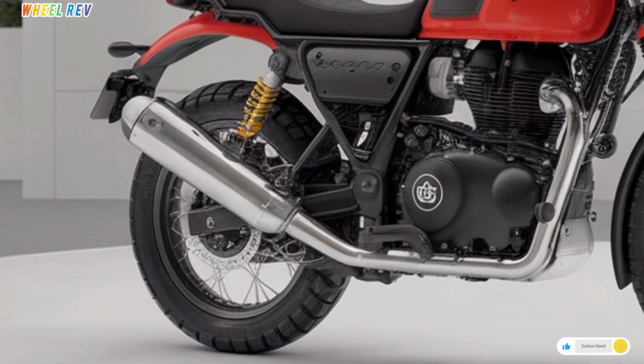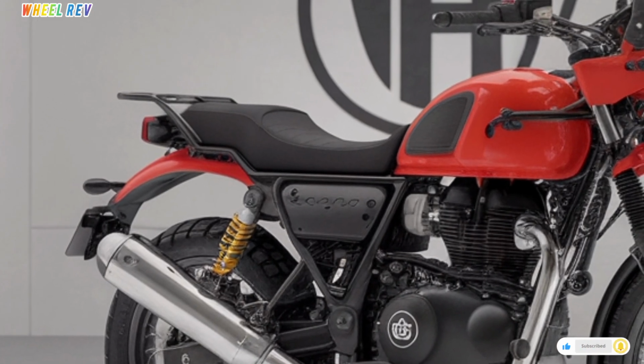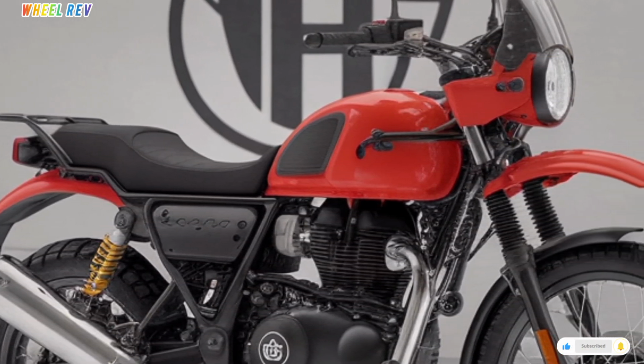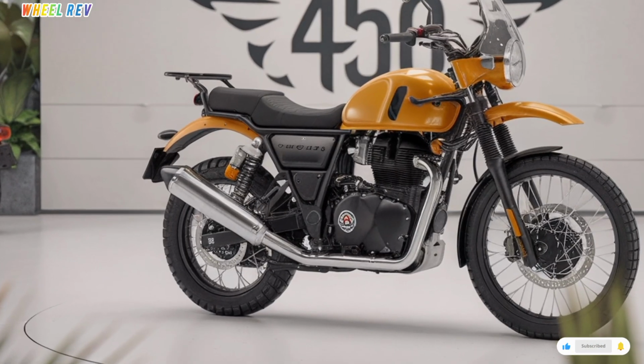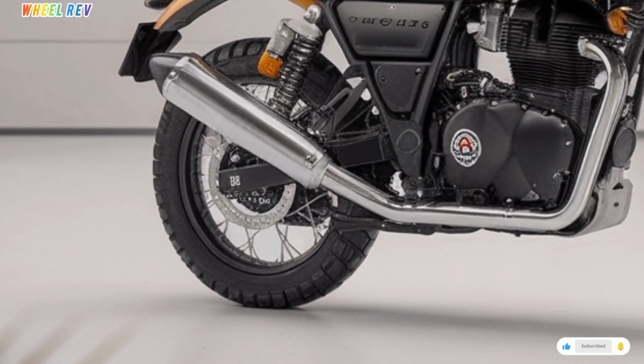If Wheel Rev is looking to highlight a bike that blends timeless adventure heart with cutting-edge upgrades and that remains attainable across varied markets, this 2025 Himalayan 450 is a living, breathing script of that story. It's a moto that respects its legacy while pushing into tomorrow.